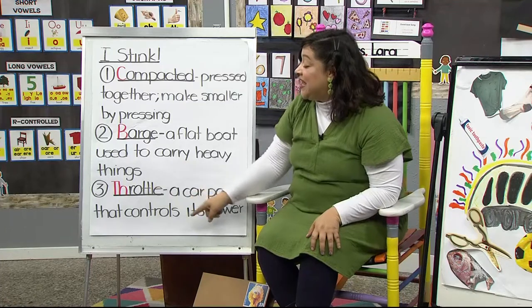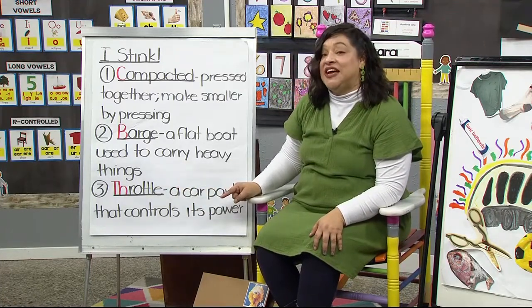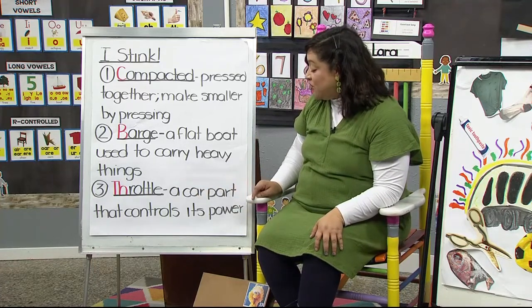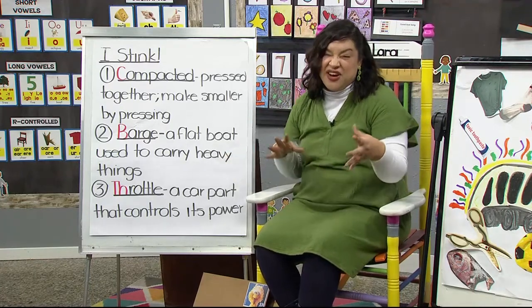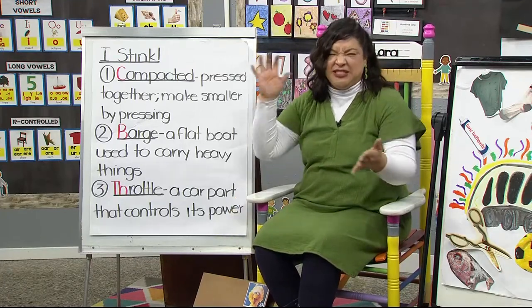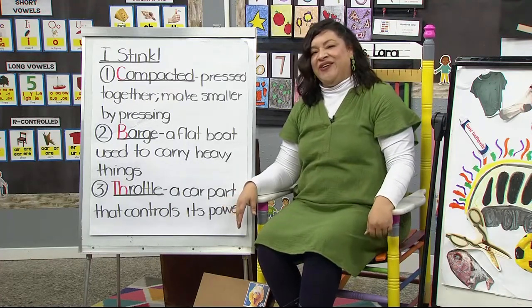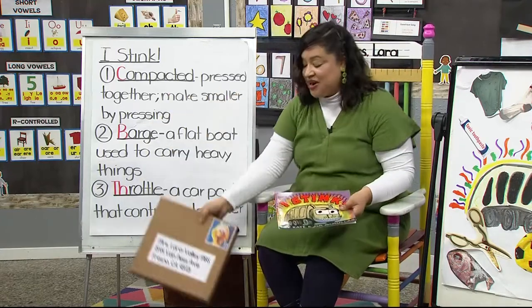Number three is throttle, and the T and the H together make a special sound, throttle. It's a car part that controls the car's power. So it puts gas into the car so the car can go fast. So when you hear somebody say, hit it at full throttle, that means put lots of power in it to make the car or vehicle go quicker. And that's exactly what we're going to see in our book.